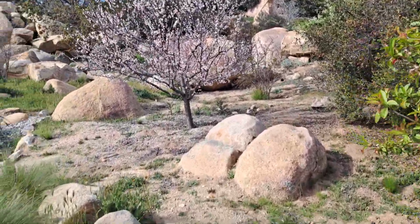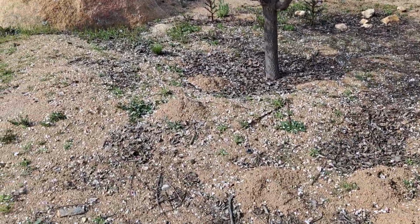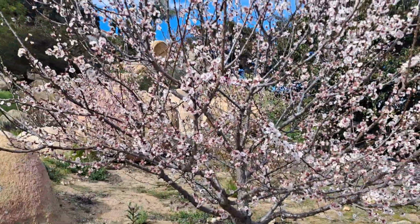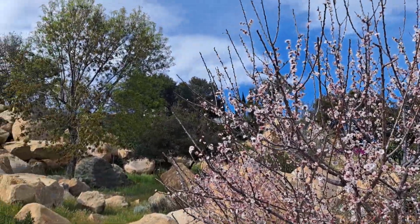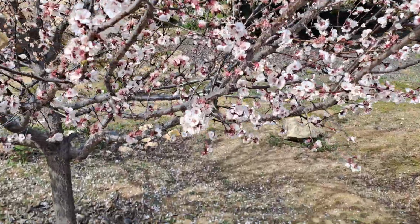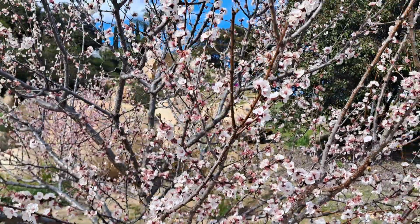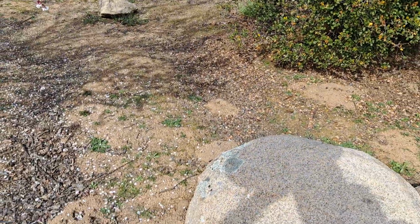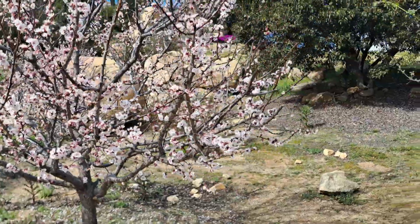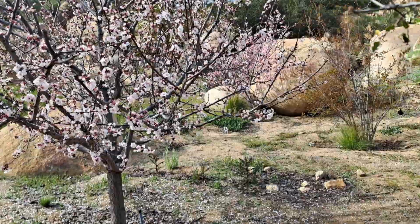It's an Aprium, apricot plum. You can see it's already dropped tons of petals, but you just get an idea of the color. I mean, there's light pink and a little bit of white and a little bit of the darker. Of course, it's covered in bees and I'm allergic, so I gotta be careful. But let's check my hat, I felt something. Pretty amazing. And then right behind it, a nice bright pink peach.